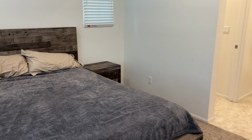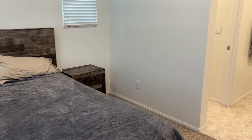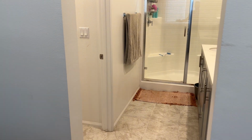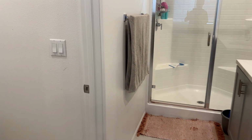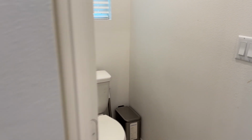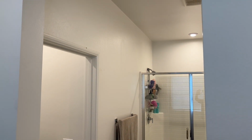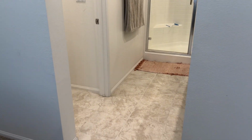Now for the bad feng shui element of the bed, which is here, we need a door to separate the master bedroom from the bathroom and the toilet. Here, you can add a door to fix the issue. So here, we're lacking a door to separate the bathroom and the bedroom.